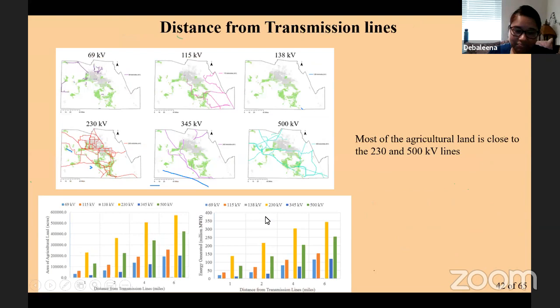Now, getting into the transmission lines. As we have seen before, transmission lines are again important. And my study found that the existing agricultural land is very close to the existing transmission lines. So that's a very big plus point for developing agrivoltaics.